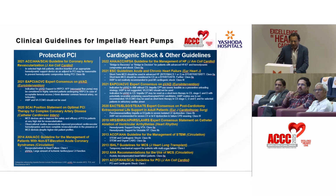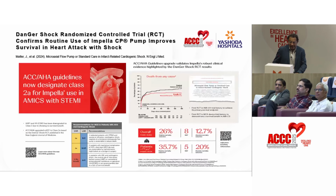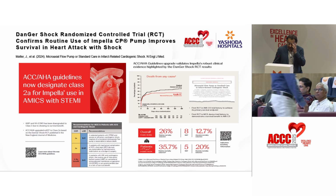Now the guidelines are very clear. Initially, the guideline for cardiogenic shock MI was a class 3 indication. But after the DanGer Shock trial, they found evidence and it was moved to class 2A. So if you have an acute anterior wall MI with cardiogenic shock, it's a class 2 indication to revascularize with mechanical circulatory support. And there is definite evidence that this is going to be beneficial.